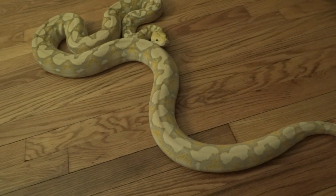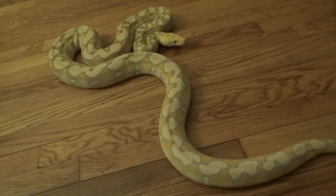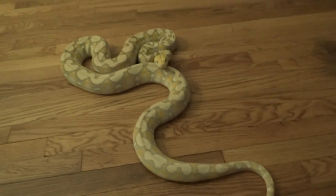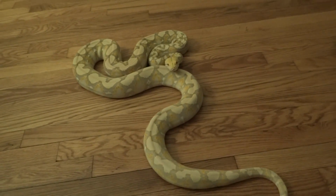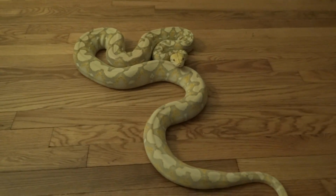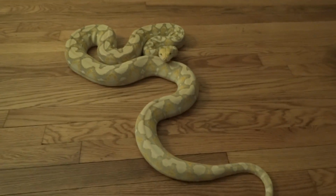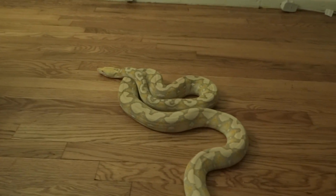When I first got her, she'd eat frozen thawed, and then I know that she stopped eating frozen thawed, but I think it's because I have a green tree python that only eats live, and one time he didn't want to eat live, so I gave it to her, and I think that kind of canceled out her desire to eat frozen thawed. So I've been feeding her live, which I hate to do, but it is what it is. She'll take frozen, or she'll take live, no problem. So I'm gonna do live for maybe another month or two, and then hopefully she'll go back on frozen thawed.